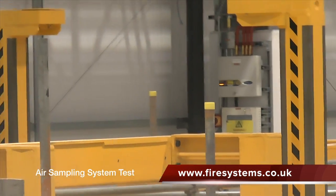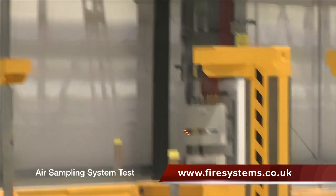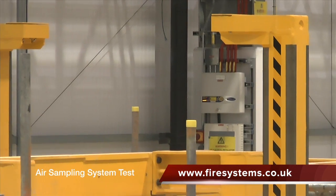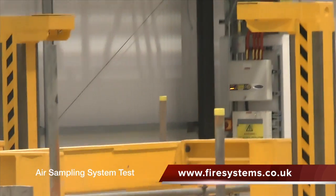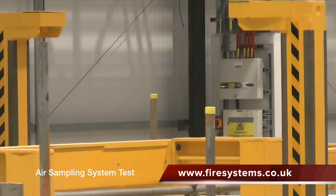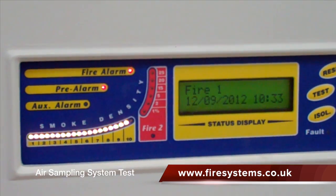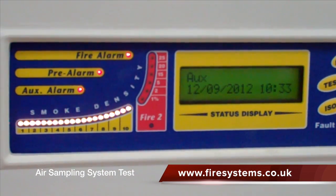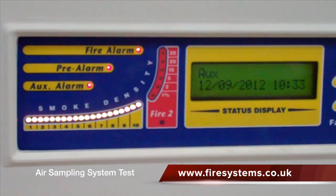If you look closely at the detector in the distance, you will see the LEDs are beginning to illuminate as the smoke is being detected by the air sampling system. On close-up you will observe the status of the pre-alarm signal, and then it goes into fire. At this point a signal is sent to the main house alarm to start the programmed cause and effects.